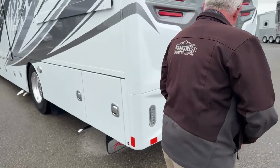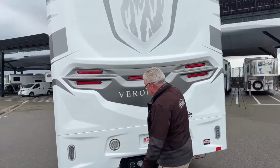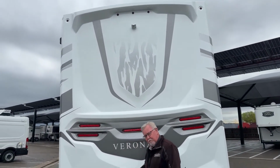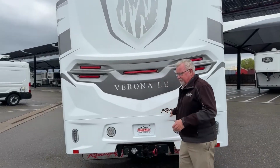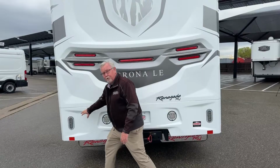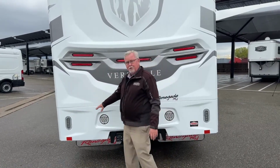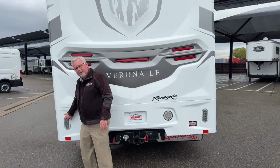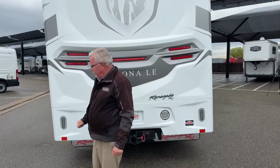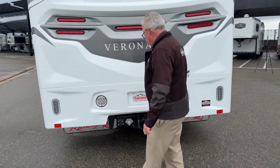Okay, as we step around back, I like to talk about the Verona caps, or the Renegade caps in general. They make these in 2 pieces. You can see the seam right here. You hate to buy something thinking if I have an accident, I only have to replace the bottom half. But fact is, most of the time you do damage, it's a bollard, it's something silly you back into maybe. You're not needing to replace the whole cap. So I like the fact that they do this in 2 pieces.